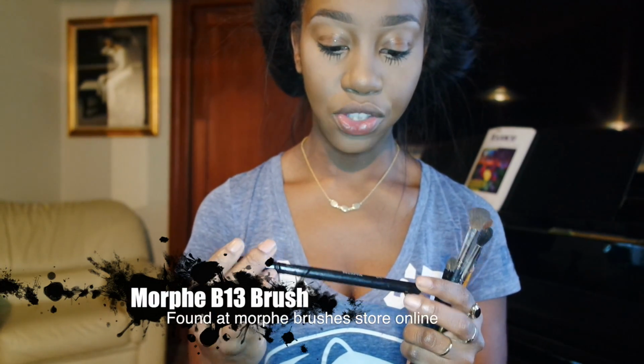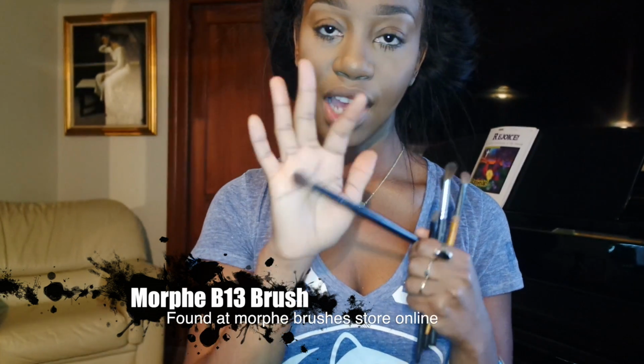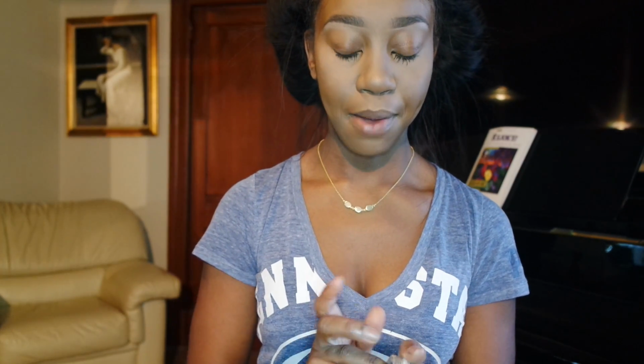The eye brushes that I like to use. I love Morphe's brushes because they are fluffy and soft and nice and cheap. This is my all-time favorite. This is a B13 Morphe brush, and this is the Mega Fluff, I think it's medium fluffy, and this blends stupendously.